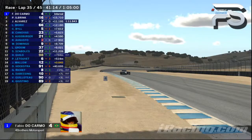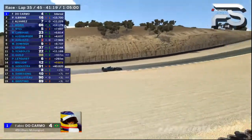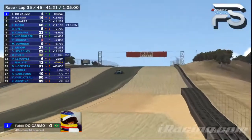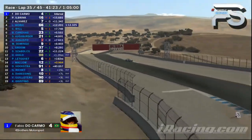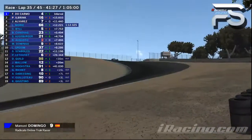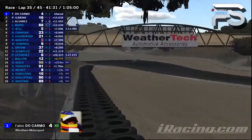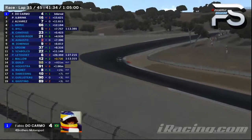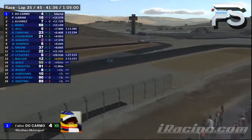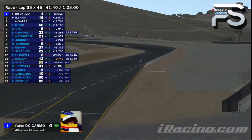And let's bring her back up here to the leader. That's Fabio Do Carmo coming at you on your screen. Paul Ilbrink behind him. The distance is now 15. That can't be Paul Ilbrink, can it? Yes, it looks like it. Yeah, that's Paul Ilbrink. That's what 15 seconds looks like on Laguna Seca. So we'll have to wait for Fabio to come into the pits and see how it plays out after that. And I'm fairly sure the order will be restored as is.